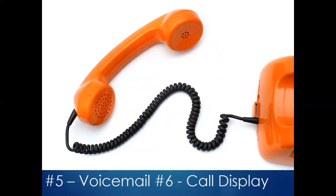Number 6, call display. Why is this important? Well, you should know who's calling you. You should be responsive, especially if they're your customers. I know some great small business owners at the moment that when they get a new customer, they immediately put their contact information into their phone so that when they call you, you can say, hey, by name, right away, have information about them. Guess what? They're going to like you better, and they're going to be retained as your client because of that.